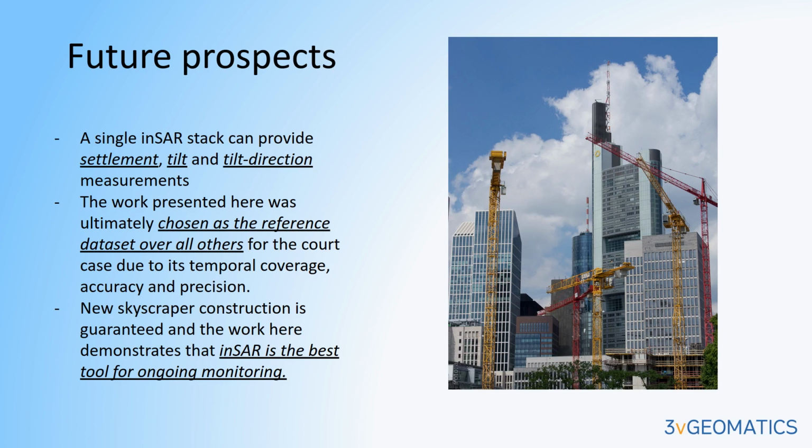The work shown here demonstrates that with a single InSAR stack, we're able to derive the settlement, tilt, and tilt direction with very good accuracy, as well as derive accurate uncertainties for those measurements. Because of this, these results were chosen as a reference data set for the court proceedings over other more traditional methods. New skyscraper construction is guaranteed, and the work here demonstrates that InSAR is the best tool for ongoing monitoring.